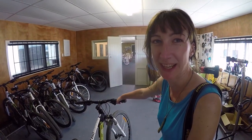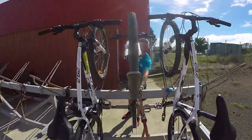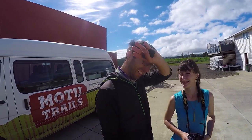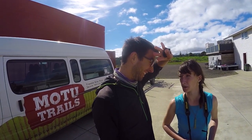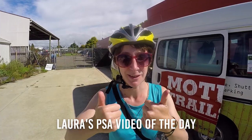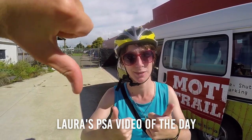It looks like it's going to be a race against the weather today, so there's no time to wait around. It's supposed to be raining today. It probably will soon, so we should pick up. And you know me, safety first. Always wear a helmet when cycling in New Zealand.